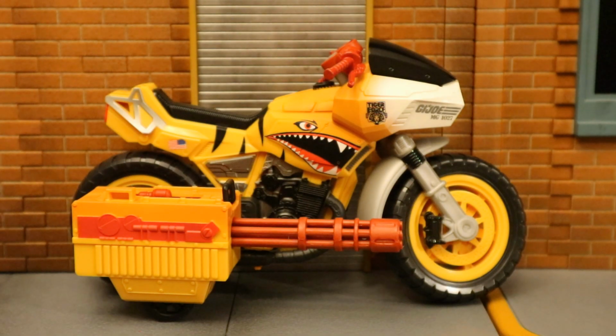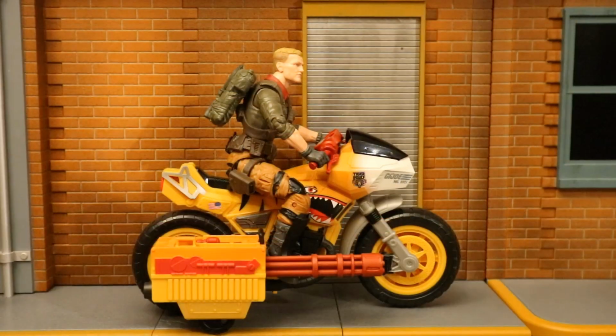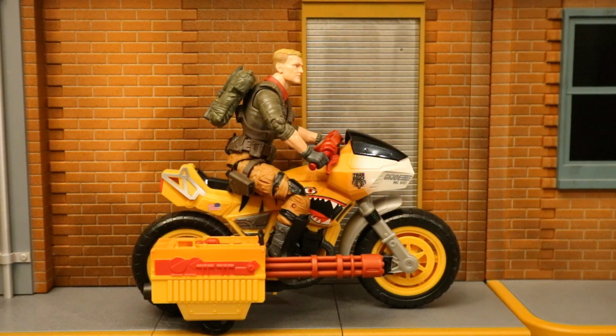Sidecar attached. It's got the minigun and it is removable. You can always park the bike, take it out. If the bike's crashed, he can salvage it. Here's Duke on the Tiger Force motorcycle.